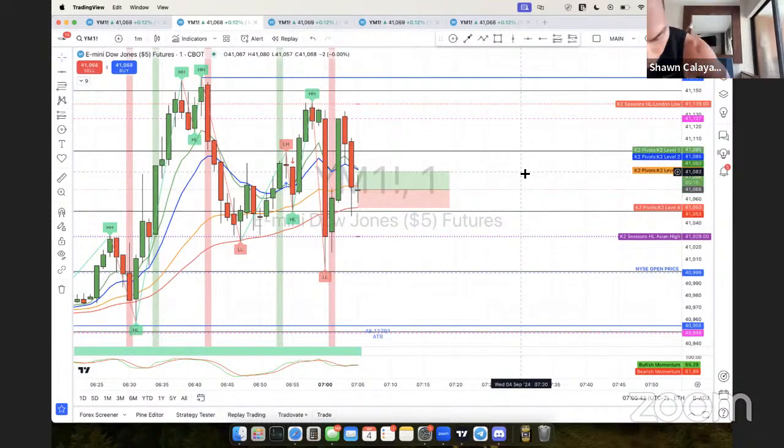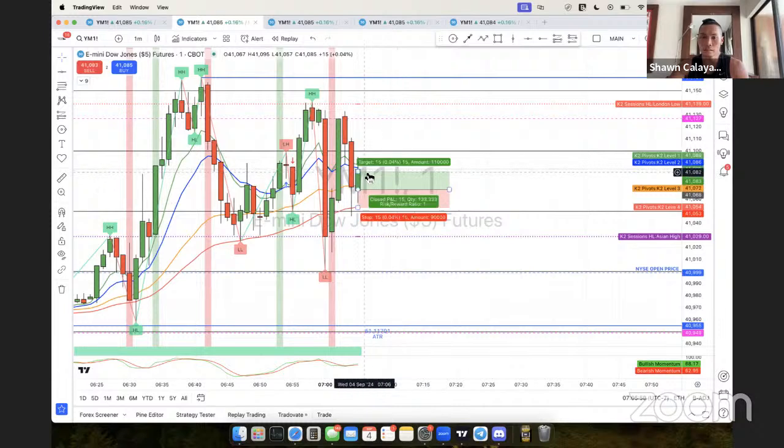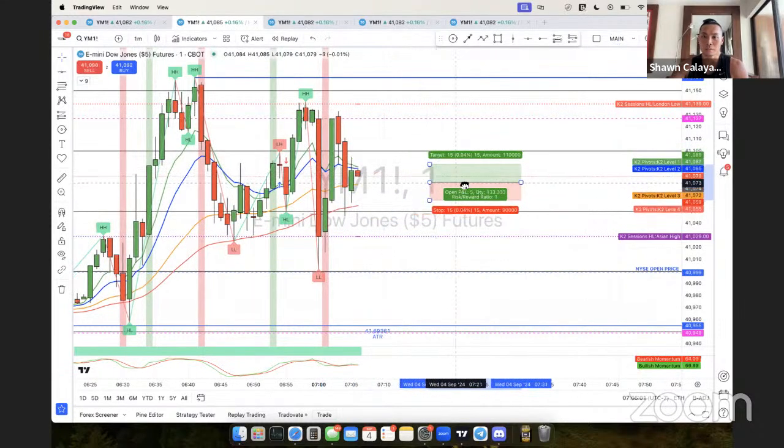All right, guys, I'm back. Still no buy signal, so it's all good. Just waiting for this here. Looking for that buy signal, unless it swings back down. If it swings back down lower, then I'll look for a possible sell. But right now, no entry.